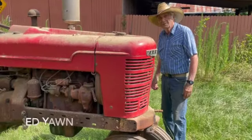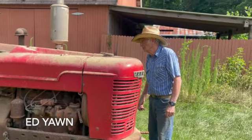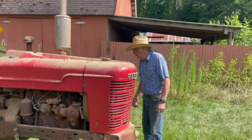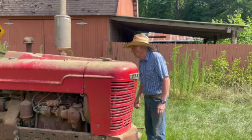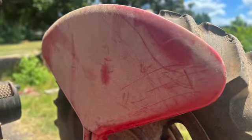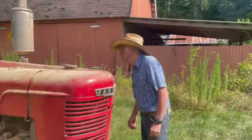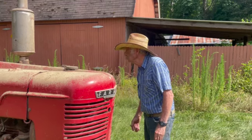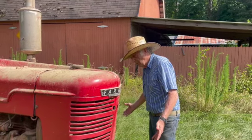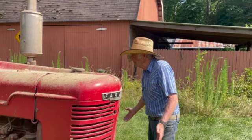All right, we're here with our friend Ed Yawn. Tell us about this Farmall, Ed. This is a Farmall H, with fenders. Fenders are 10 times rarer than a tractor, and it runs good. I've used it for many years. What else can I say other than it's a runner?